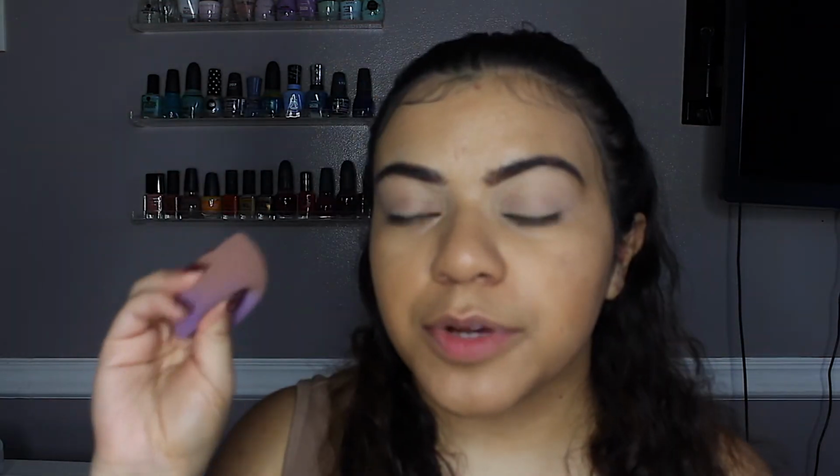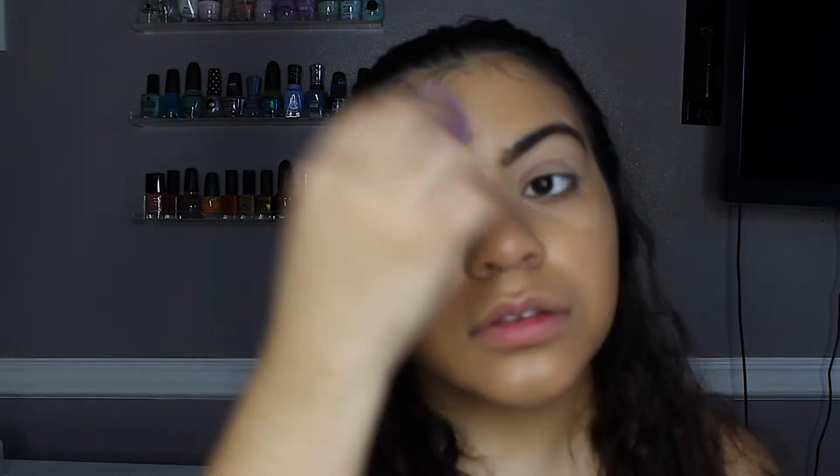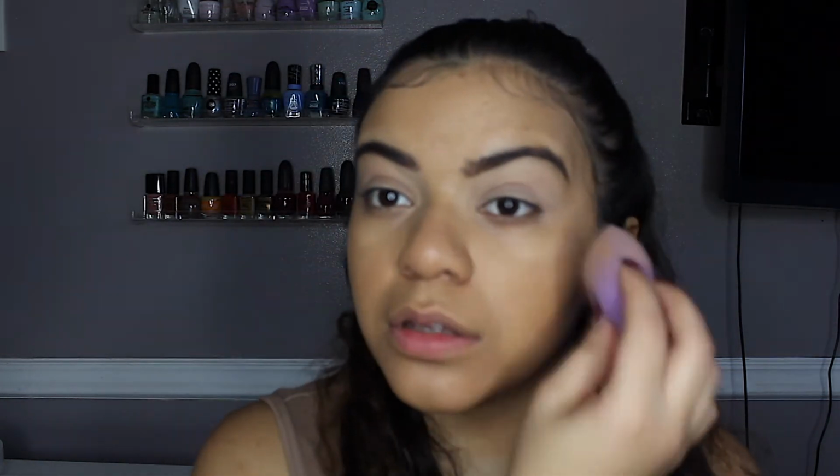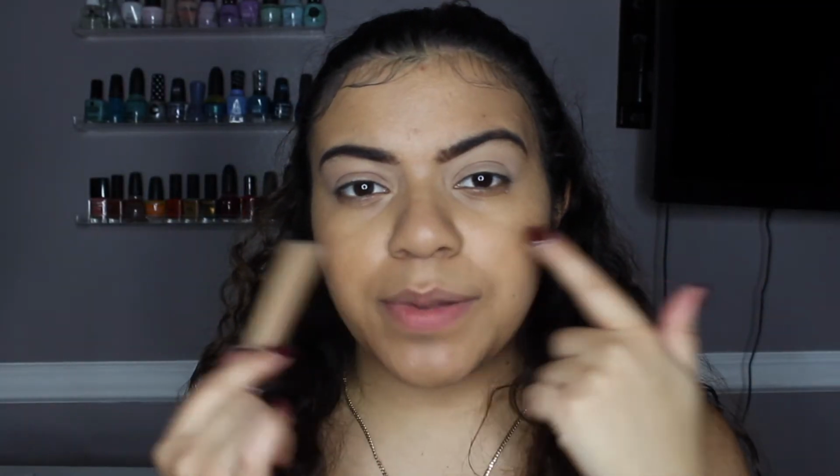I'm now going to take my beauty sponge just so it mattifies the look even more. Now I'm going to go back in with my concealer, and I'm just going to apply it in the areas that I would like to highlight.